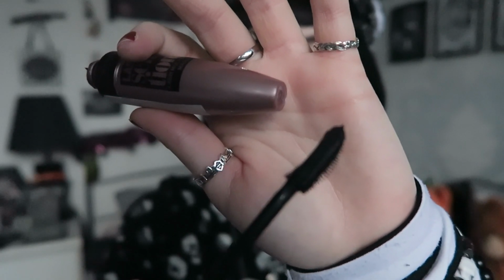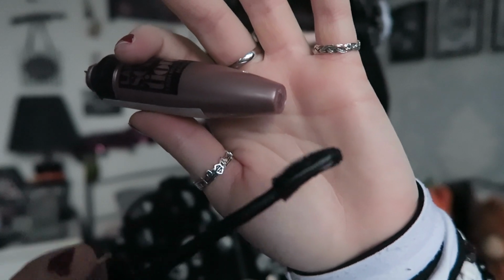This one is £9, so a bit more pricey, but I usually alternate between this one and a Rimmel London one, but I just find myself liking this one a bit more. So that's the mascara that I use every single day. That's what that one looks like. It's got a slight curve to it, as you can see. But just in case you were curious, that is what that one looks like.